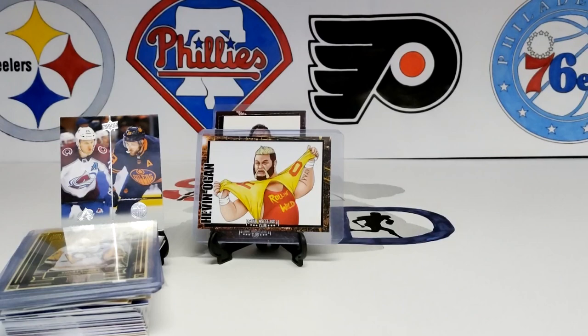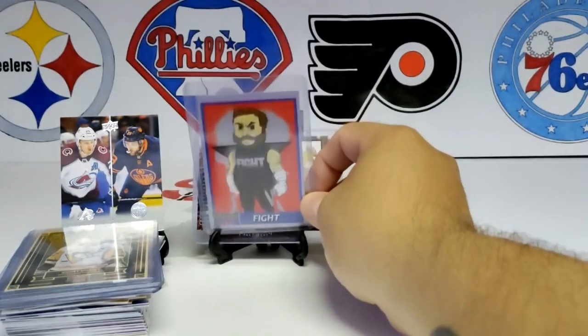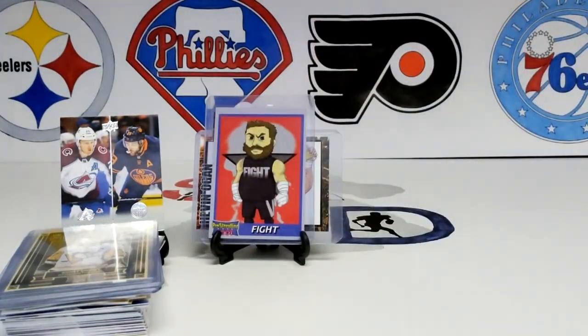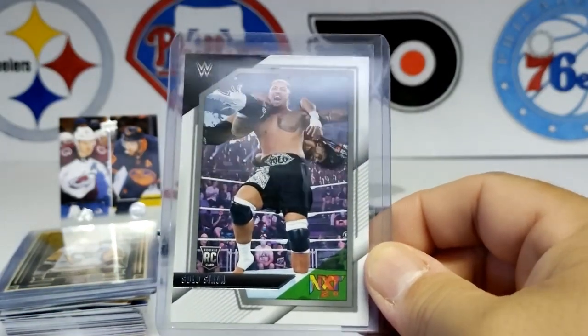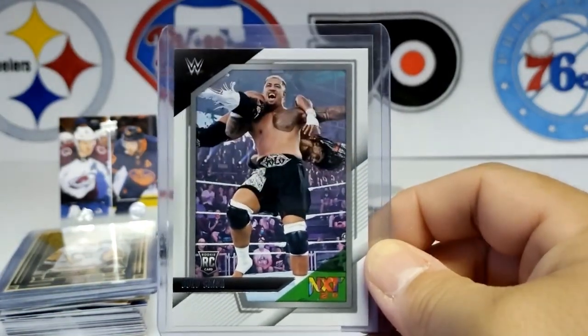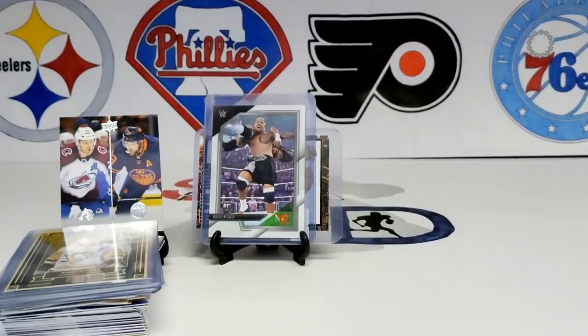And then we have this other kind that's called Pro Wrestling Loot, and this one just says Fight, which is Kevin Owens. And I like Kevin Owens, so it's a pretty cool card. I also got a Solo Sikoa. Rookie card right there.